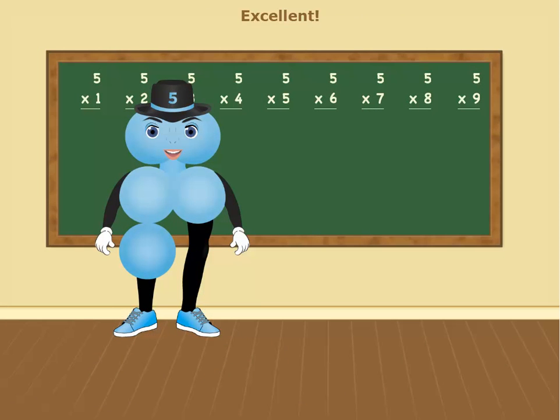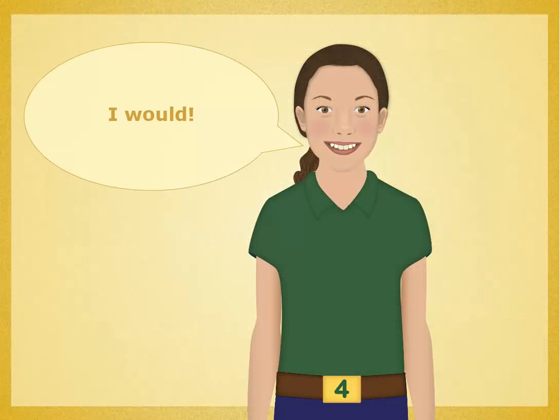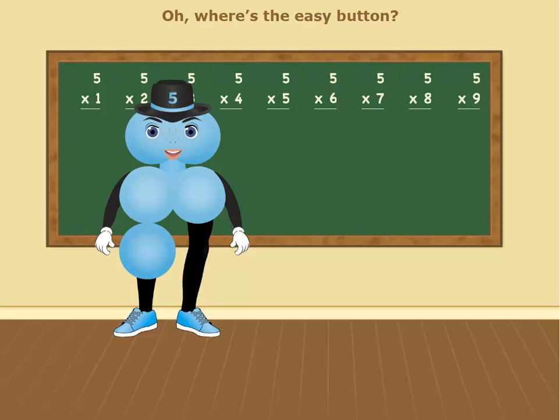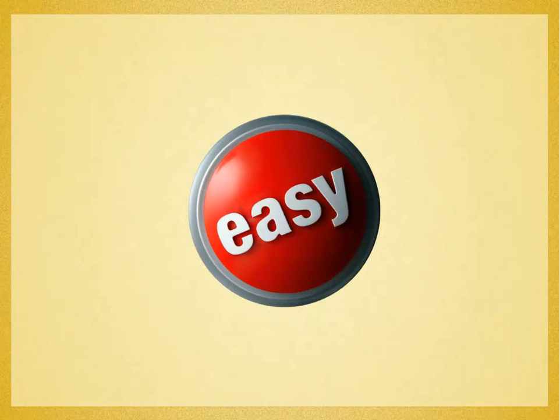Excellent. So here we have the code for all the facts that you will need to master while you're with me. Let's start finding the secret identity of that slippery Agent X for each of these. Who would like to interpret this first piece of code? I would. It reads 1 times 5. Oh, where's the easy button? That's just 5. That was easy.